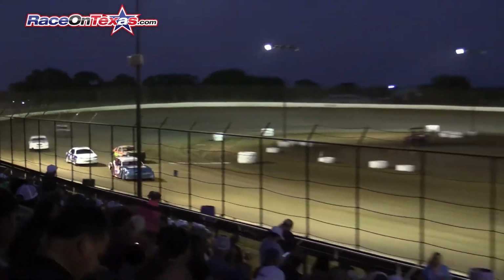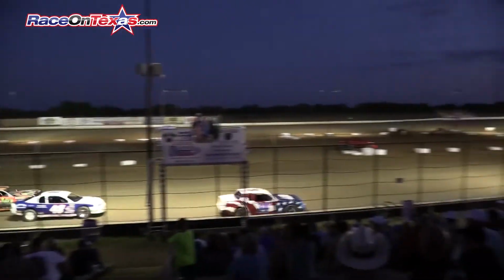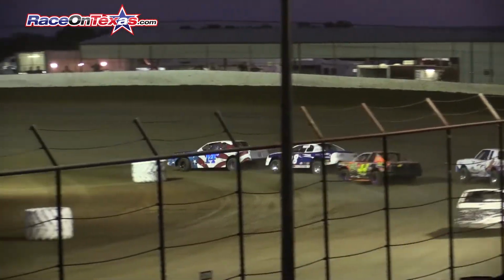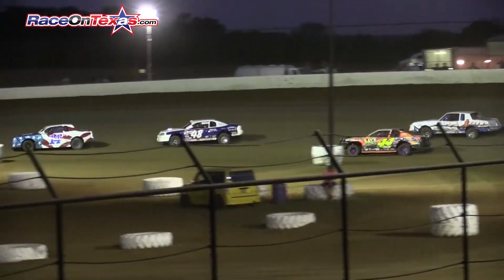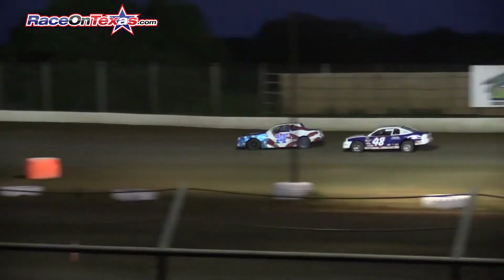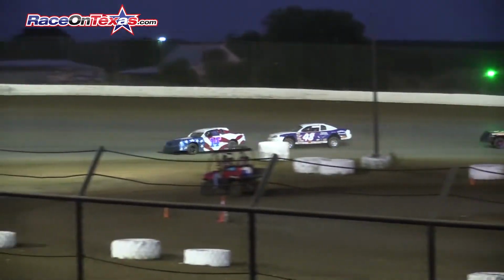Still out front, Eric Jones in the 84X, followed by the 14J, Jay Simon. Got the 48 of Dwayne Toyne, and the 44Z is Zach Spillman. The 77 there of Bill Sigmund, 17F of John Frederick, and the 22C of Dale Caswell.